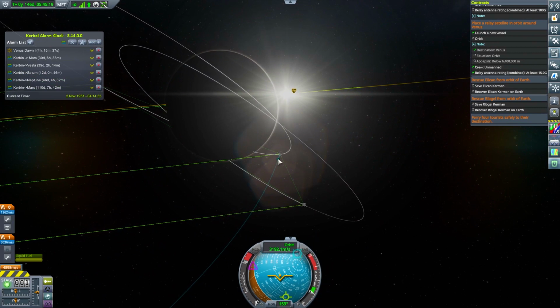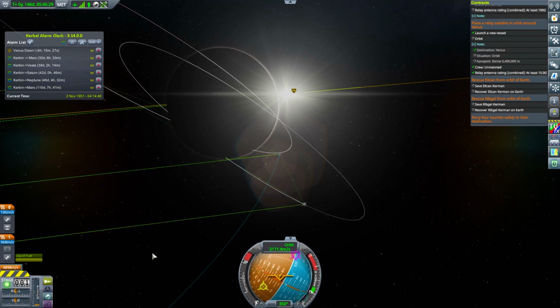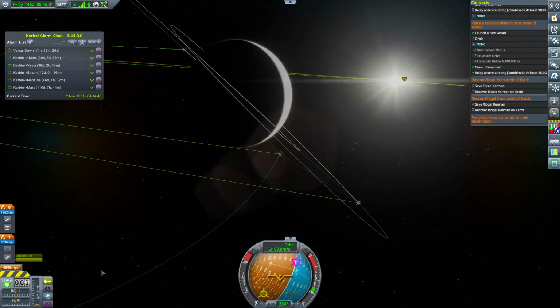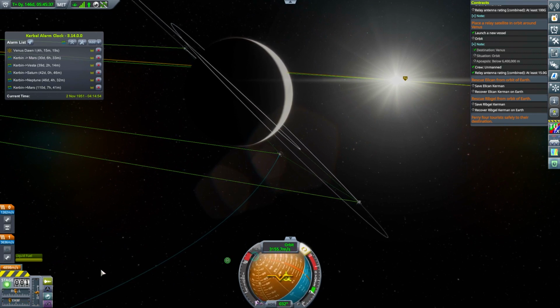Right, I need to put this here. First of all, just slow the craft down. That's what we're going to do. This is going to cost us a lot. This is going to be painful. I know this already. Right, just slow it down. Well, hold on, that would help. Oh, it turned off the SAS while we were doing stuff.